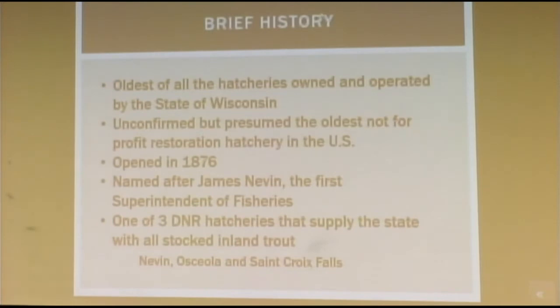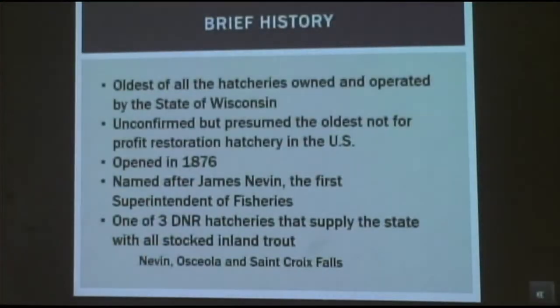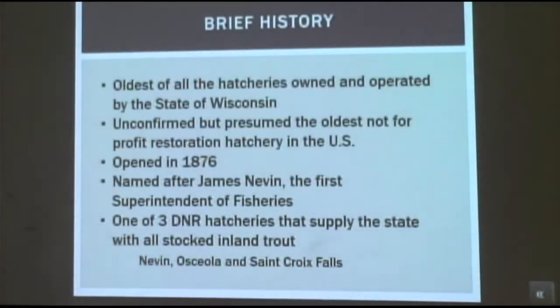So here's my brief history. You all in this room probably know a lot more about Nevin Fish Hatchery than I ever will. But as Alan said, it is the oldest of all the state-owned hatcheries by the state of Wisconsin. Unconfirmed, but I think it's kind of a neat thing, I think it is the oldest not-for-profit restoration hatchery in the U.S.